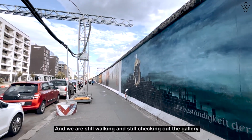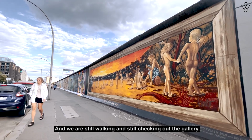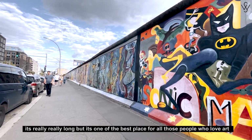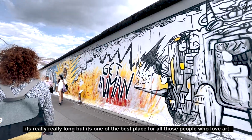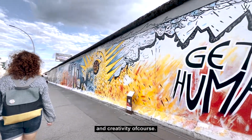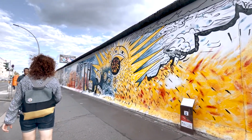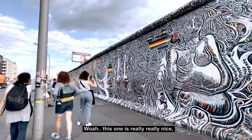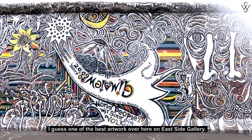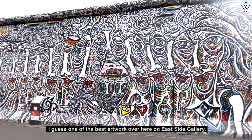And we are still walking and still checking out the gallery. It's really long, but it's one of the best places for all those people who love art and creativity, of course. Wow, this one is really nice. I guess one of the best artworks over here on East Side Gallery.